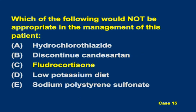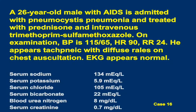Now, one might think that giving fludrocortisone would be a very direct way of fixing a patient with hyporeninemic hypoaldosteronism, and indeed doing so does bring down the serum potassium, but at the expense of worsening the hypertension and worsening the edema. And so we don't usually treat hyporeninemic hypoaldo with fludrocortisone. So in this sort of patient, I would probably avoid it.